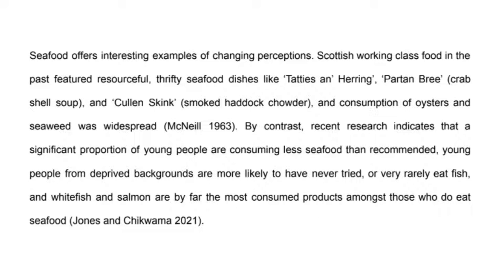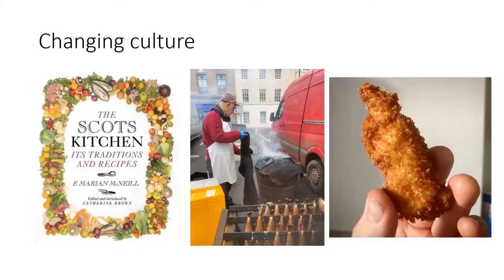But then, by contrast, research from 2021 shows that a significant proportion of young people in Scotland are consuming less seafood than dietary guidelines would recommend. People from deprived backgrounds are far more likely to never try seafood, or very rarely eat it. And when people do, it's almost always whitefish and salmon that young people will eat, and that'll be farmed salmon and things like cod that are highly processed into various frozen products. That is by far the most common category of seafood that people actually find approachable and will eat. So it seems like that's a real change in culture.